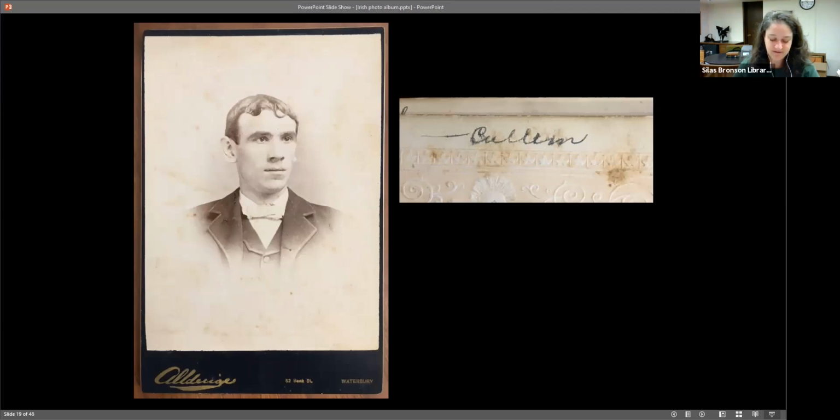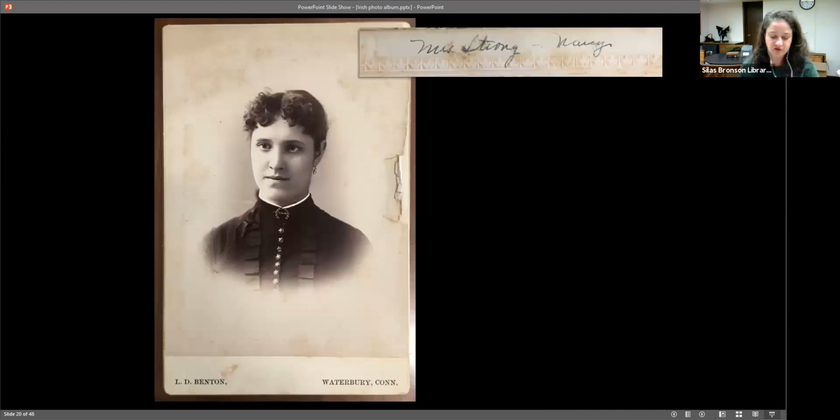Mr. Cullum, Aldridge, again at 82 Bank Street, so again, 1886. There were several Cullums in Waterbury, so I don't know which one of them he would be. There were three or four of them. Mrs. Strong, again, L.D. Benton, the popular photographer with this group. So 1880s. I have not yet found out who Mrs. Strong was, even though her name is there. I have not yet pinpointed exactly who she would have been.